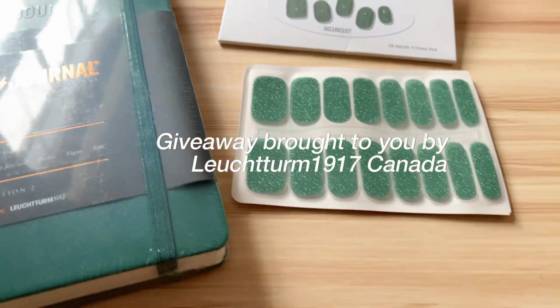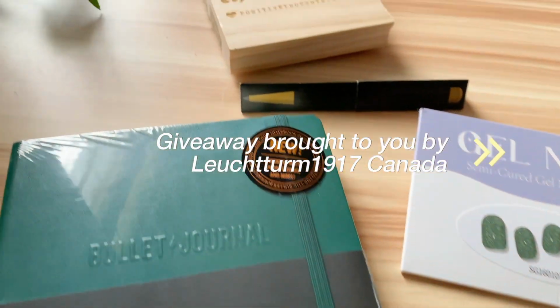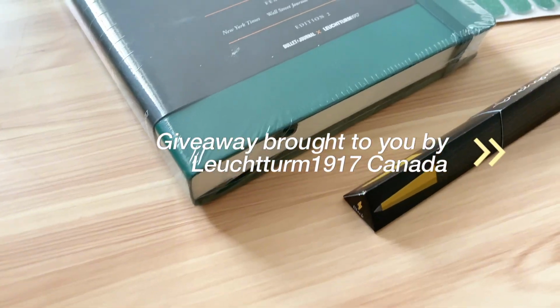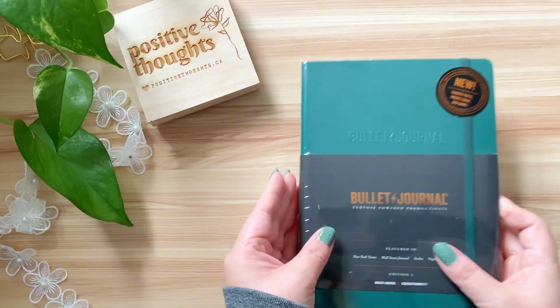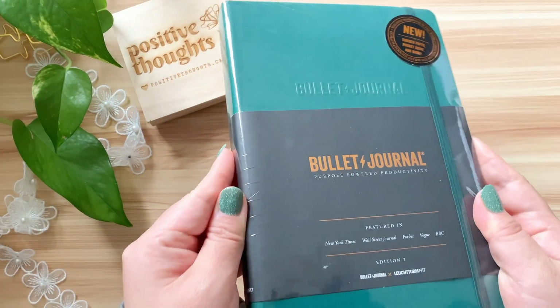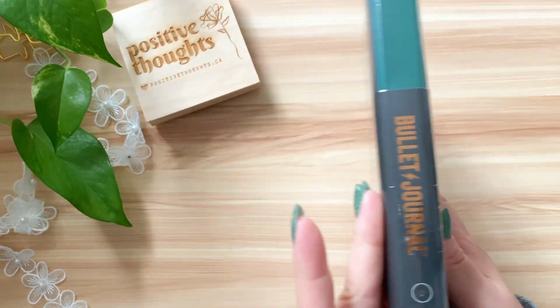Today, we're diving into the world of bullet journaling with a review of the highly anticipated Bullet Journal Edition 2 Green 23, which is a collaboration between Bullet Journal and Leuchtturm 1917.